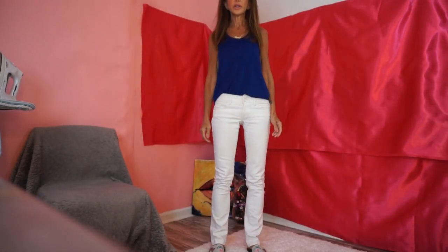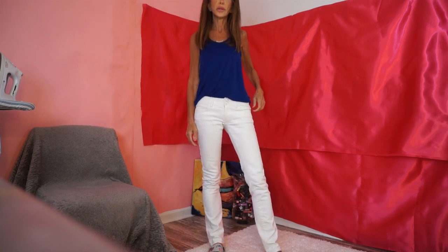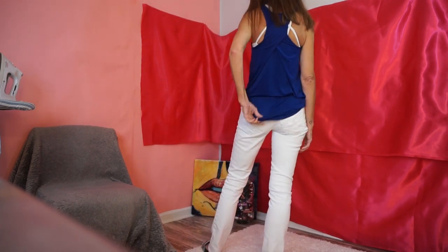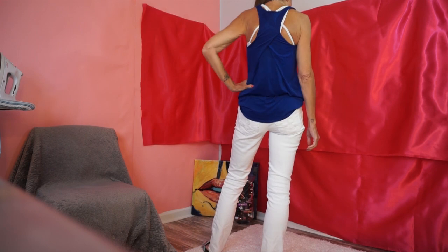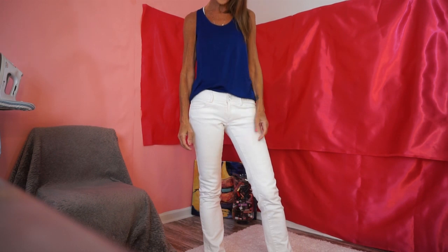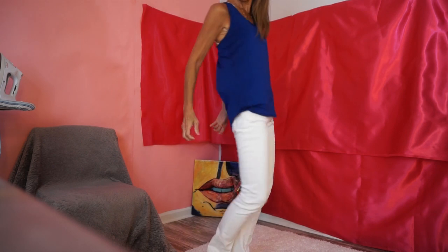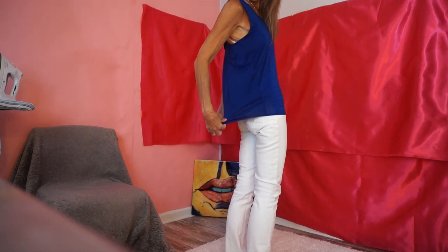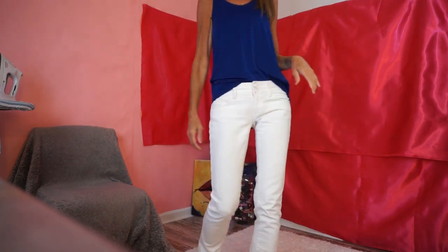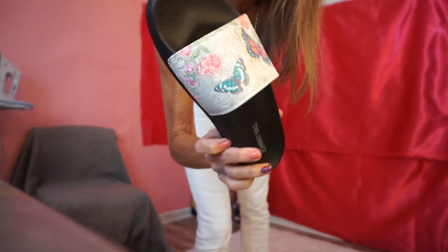So I have my outfit on now. I have on my white jeans again today from Lily Pulitzer, and this is a tank top from Lululemon. The bra is from Lululemon, and I'll be wearing a sweater over it. It's a fairly long tank top, but I'm going to do a front tuck. And I have on my new slides from Johnny Was.